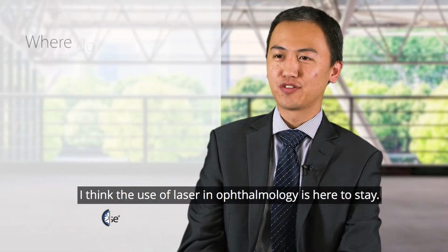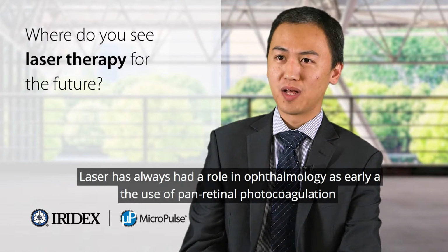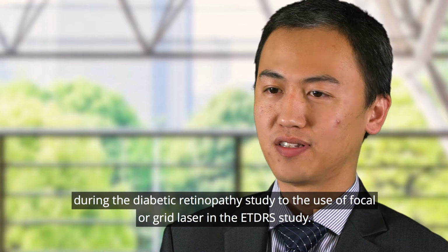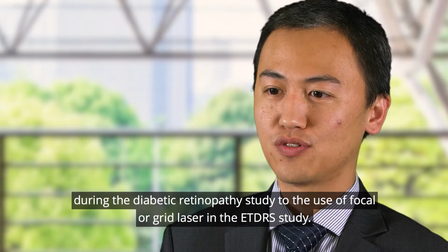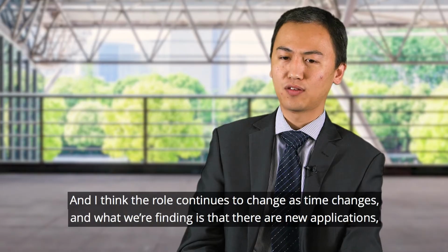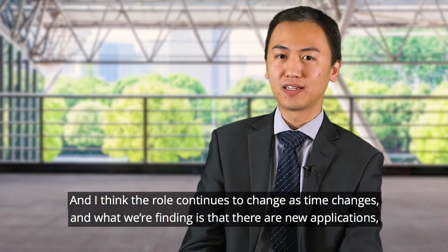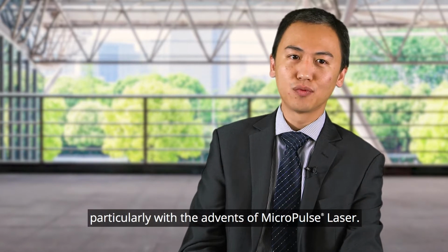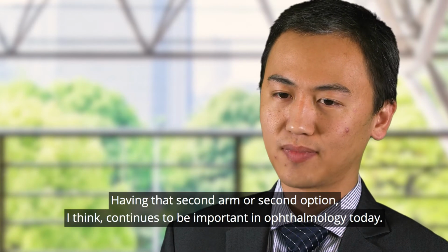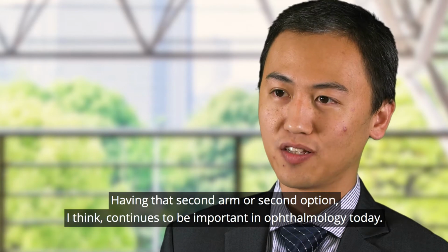I think the use of laser in ophthalmology is here to stay. Laser has always had a role in ophthalmology, as early as the use of pan-retinal photocoagulation during the Diabetic Retinopathy Study to the use of focal or grid laser in the ETDRS study. And I think the role continues to change as time changes. What we're finding is that there are new applications, particularly with the advent of MicroPulse laser. Having that second arm or second option, I think, continues to be important in ophthalmology today.